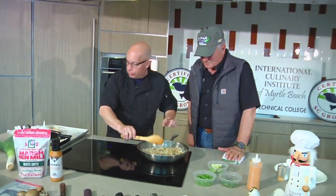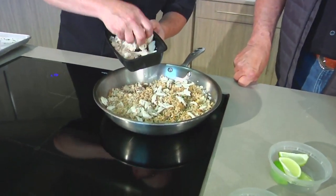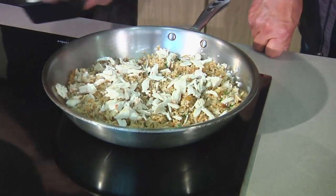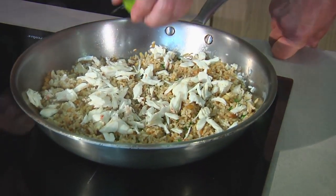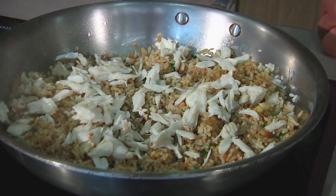Great. So what we're going to do now is add some blue crab meat. That's succulent meat, nothing finer. Now I'm going to squeeze a little bit of lime in there, give it a little bit of citrus. That's cooking there.